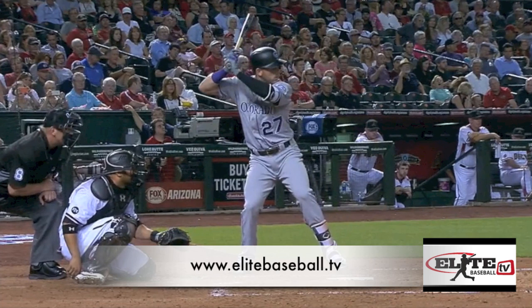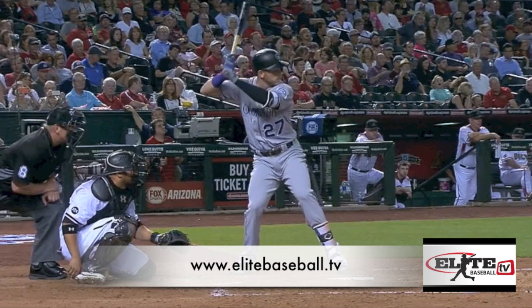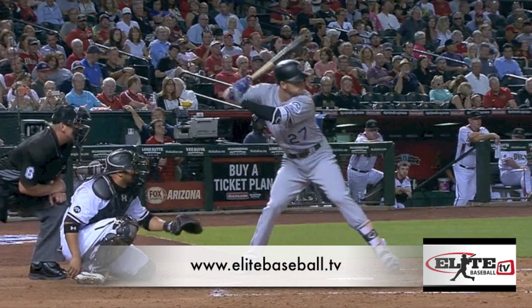Now we'll take a look at his mechanics from the side. He uses a modified toe tap. You see the foot doesn't come completely to the ground, but he sets up and posts up on his back leg very similar to the way a hitter does in a toe tap. This allows him to gather his weight to the backside and then use this unique coiling action.